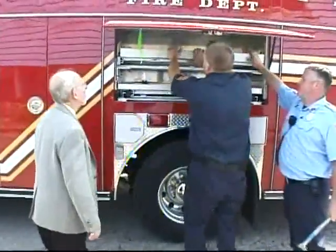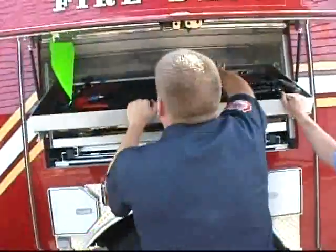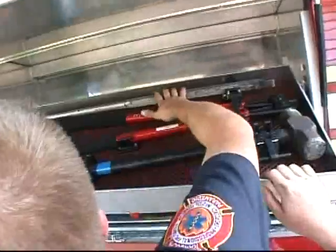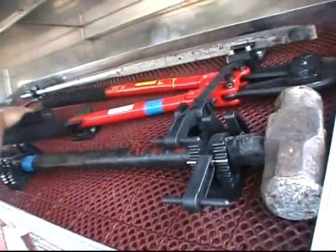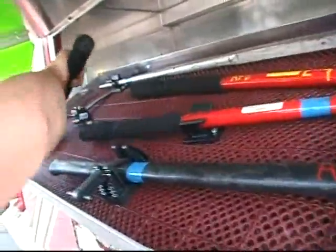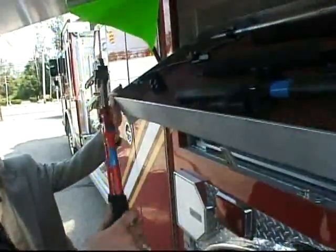And then this is another cabinet. This one comes down and tilts down. We have a sledgehammer, a large pair of bolt cutters, and small bolt cutters for cutting locks or chain link fence.